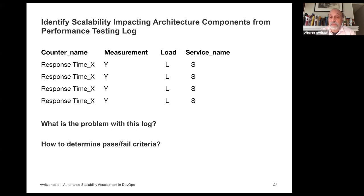But what's the problem with this log? Well, how do we determine pass-fail criteria? So this company had a very, very good performance test environment. They ran the load test for a very long time, but they couldn't decide if it was pass or fail. So we used our approach of baseline measurement to identify the performance requirement for each of the services and to identify the pass-fail criteria, and then to create a multivariate analysis to understand which of the services had the most impact on scalability.